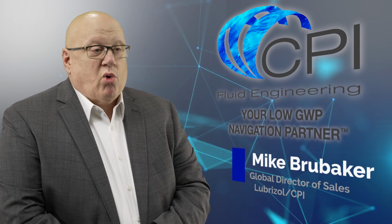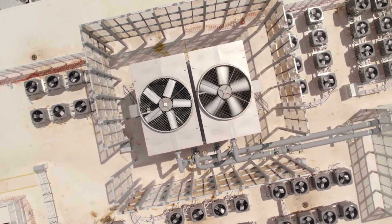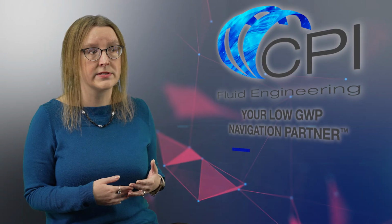The way we look at it is it's a journey, and for our customers, we need to be there with them in terms of their journey. So the more we know about their business, we can custom tailor solutions to meet their needs, not just provide them a product that we think they need. We're giving them what they want. So it's kind of a package deal.